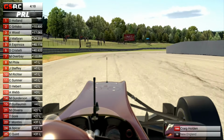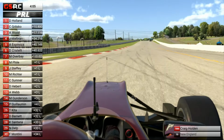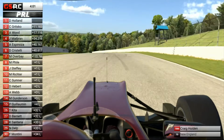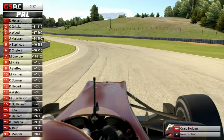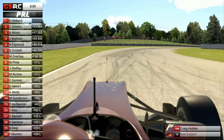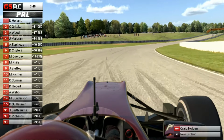I'm curious if he is using an H-shifter, because this car is a paddle shift car. If that's all he's got is the H-shifter, then that's what you've got to deal with. But if it was me, I would make sure that I was using the paddle shifters for this machine. Of course, it could be a clutch problem, too.